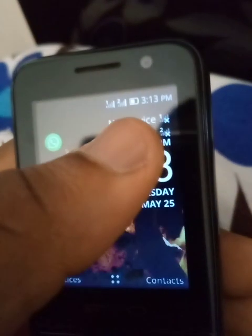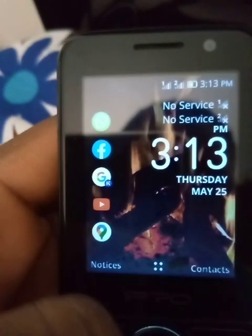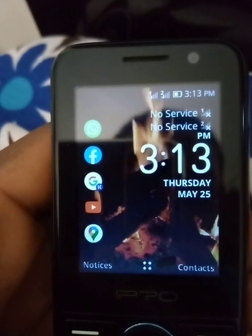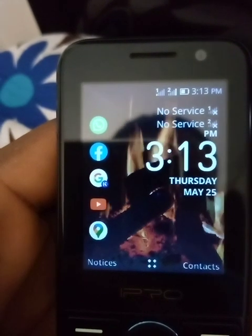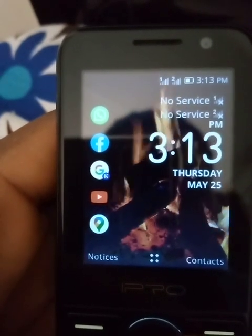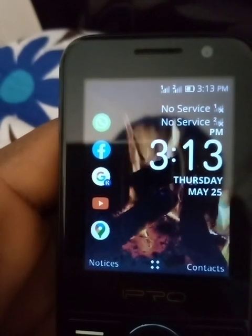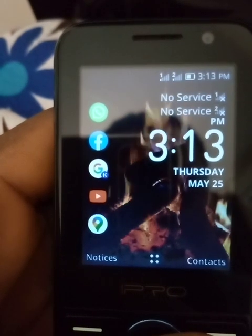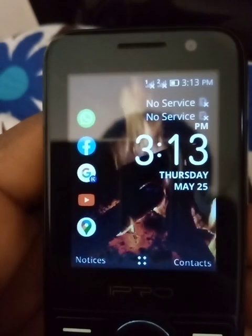See, things come back on. See the signal back. Just watch it switch back to the normal 2G. It takes time. If it was maybe MTN or Airtel, yeah, the difference wouldn't be that much. But I actually prefer 9mobile for calls.